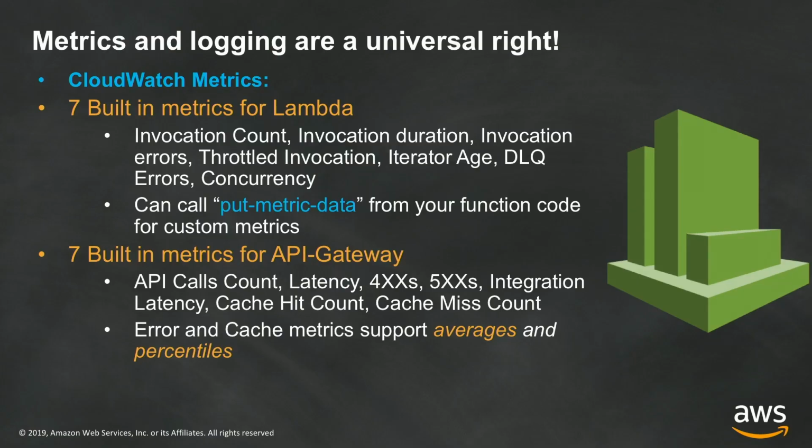Now let's talk about some of the other capabilities we have in the ecosystem, that is metrics and logging. And as we say here, metrics and logging are a universal right, and it is no different for Lambda and API gateway. We have CloudWatch metrics directly integrated with AWS Lambda, and we have, by default, 7 built-in metrics for AWS Lambda: invocation count, invocation duration, invocation errors, throttled invocations, iterator age, dead letter queue errors, and concurrency.